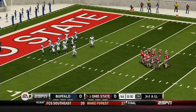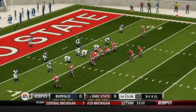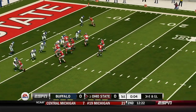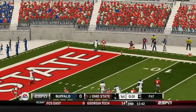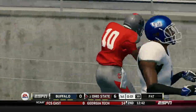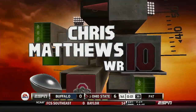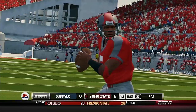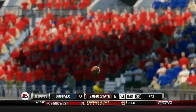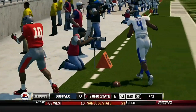It's 3rd down, and they come up to the line about 9 yards away from the end zone. Finds his receiver, touchdown. Guys need to be aware this aerial attack is capable of making some big plays. They've got to get on their toes.